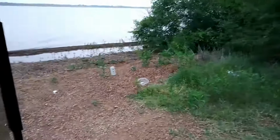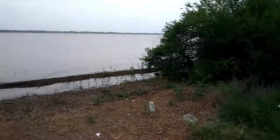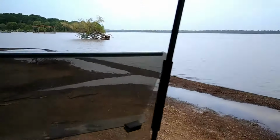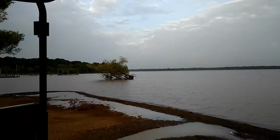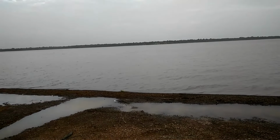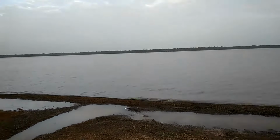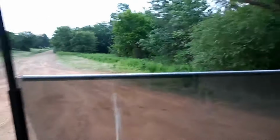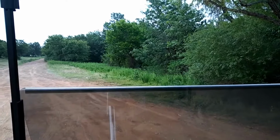You gotta love how people leave their trash laying around. It just irritates me to no end. I don't have a trash bag with me where I'd pick that up, so I may just come back down here a little bit later and take care of that. Looks like we got a storm coming in, but it is peaceful. Alright, well, I'm going to head back to camp, so I will pick you up a little later.